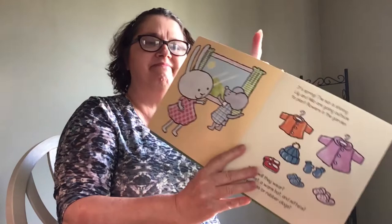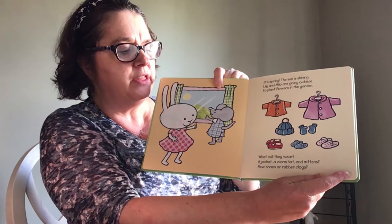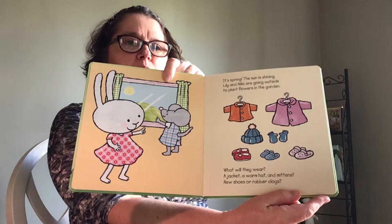Spring with Lily and Milo. It's spring. The sun is shining. Lily and Milo are going outside to plant flowers in the garden. What will they wear? A jacket? A warm hat and mittens? New shoes or rubber clogs? What do you think they will choose to wear from those choices of clothes?